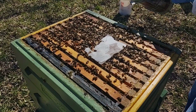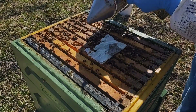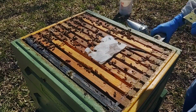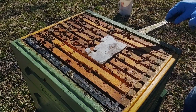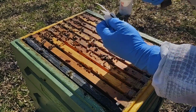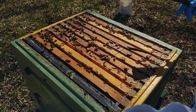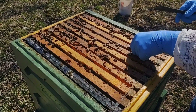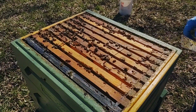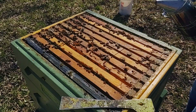I was in here a couple weeks ago, gave him a little bit of pollen sub to fill in the gaps on the rainy days. And looks like they've eaten almost all of it. It's very good. I figure on the rainy days they could probably use a little help. Now the question is, I see a really good coverage here. Good population.